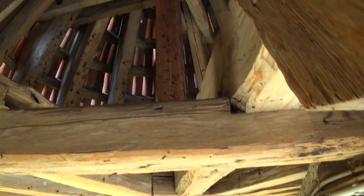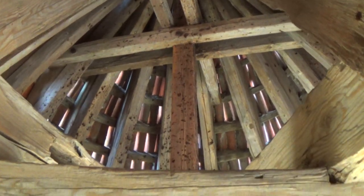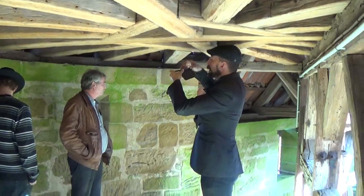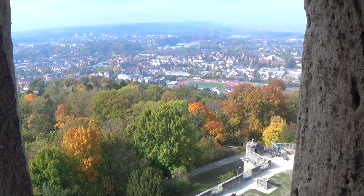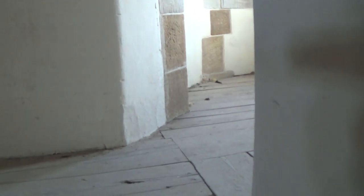Here is kind of neat, showing how a tower is constructed. So Arne wanted to take some pictures of that. So here, go to a window and see a very, very beautiful view. So here is the very top of the tower. A very, very small room. I'm glad I did it, but I don't know if I'd ever do it again.